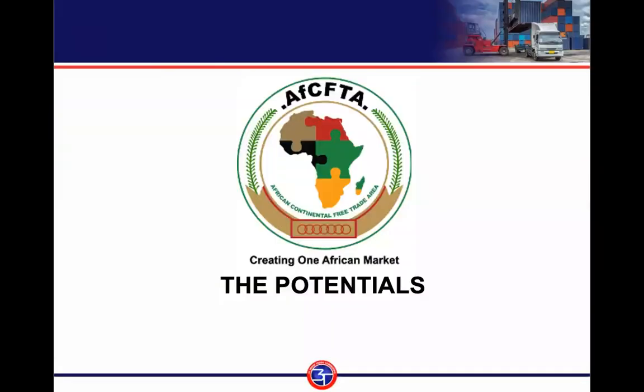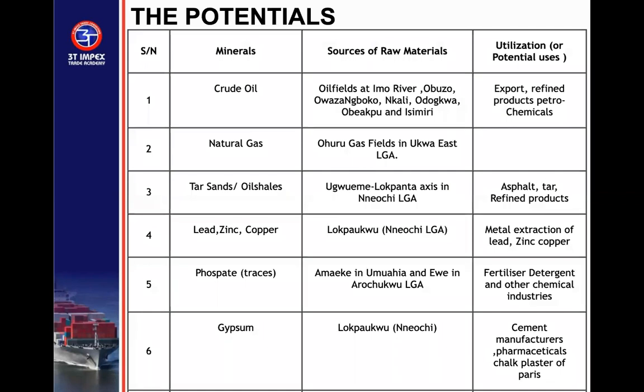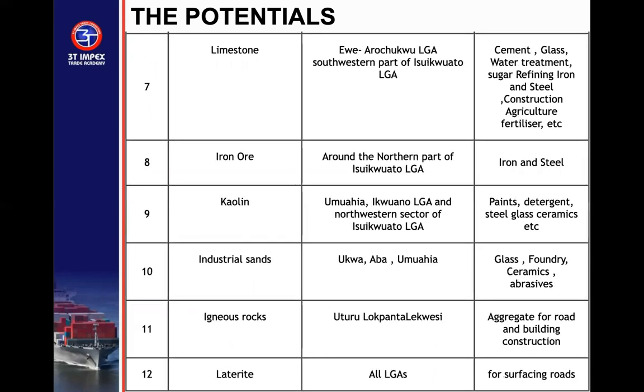Now, let's look a little bit more at the potential of this state. Look at the minerals available in the state: crude oil, natural gas, tar sand, lead and zinc, phosphate, gypsum, limestone, iron ore, kaolin, industrial sand, igneous rock, laterite. A number of these minerals have a huge opportunity in the export market.